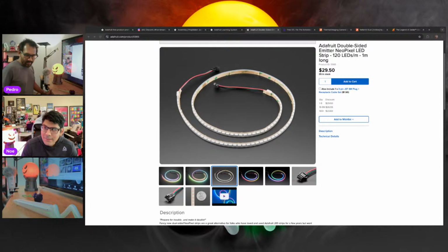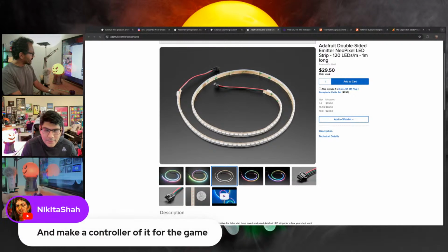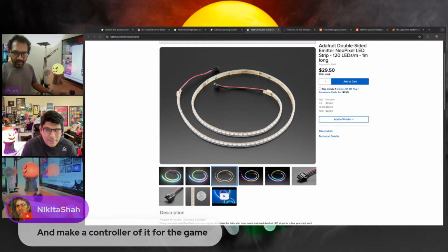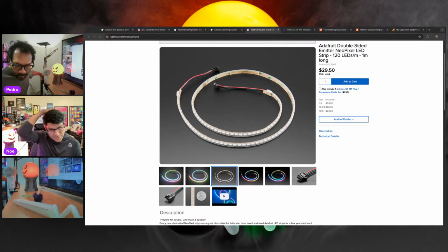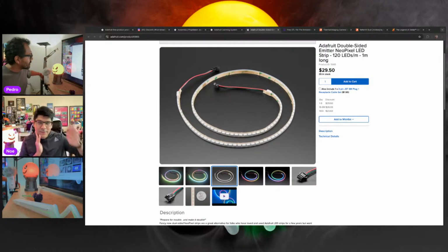And we should make it as a controller for the game. That's a good idea. Can we do that? It would be like a Nintendo Wii, because I remember the Nintendo Wii would have games where you have to fling your controller.